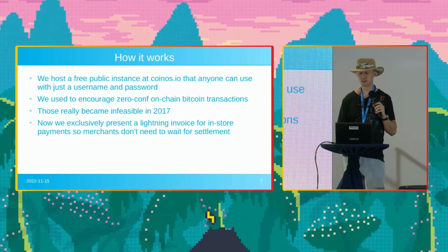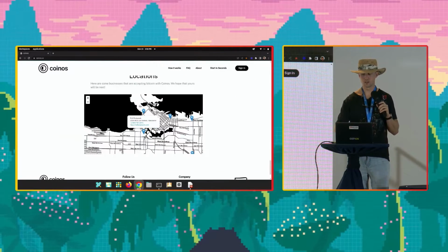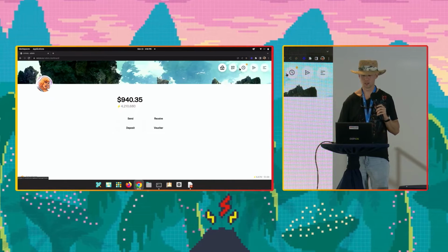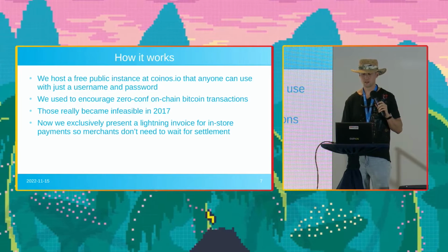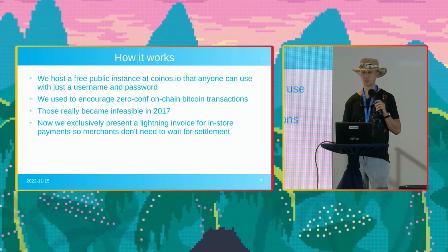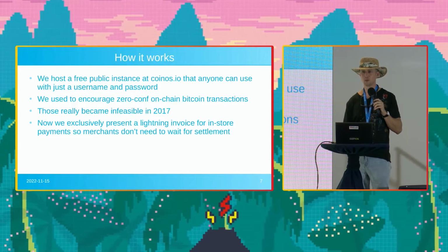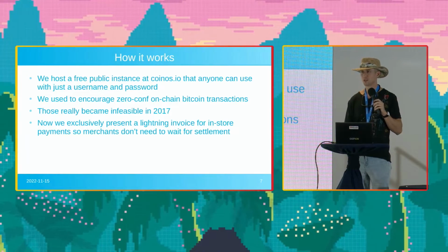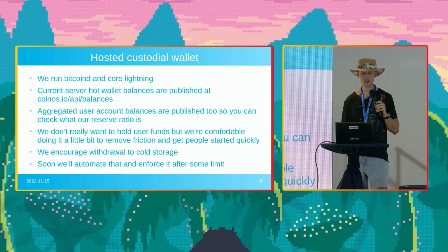So Coinos, you can use our website if you go to coinos.io. Signing in with a username and password just takes a second. And we encourage all merchants to do Lightning payments now. We used to let them do on-chain and just take a payment with 0 confirmations, but that's not feasible anymore because there's a fee market. So we just try to encourage them to use Lightning.